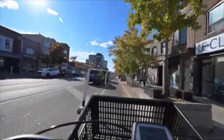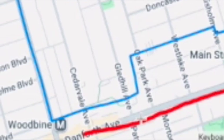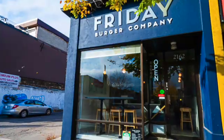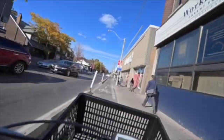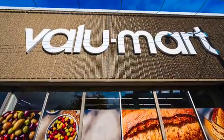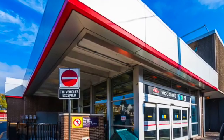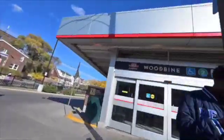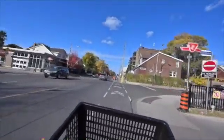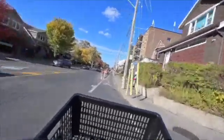We're going to travel across the Danforth to the other subway station at Woodbine. And before we get to Woodbine, we're going to pass along Value Mart. We're now right on Woodbine, about to hit the Woodbine subway station, one west of Main Street Station. We're now heading north along Woodbine itself. And as you can see, it's rather busy.